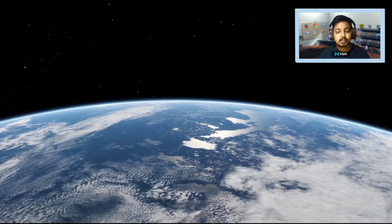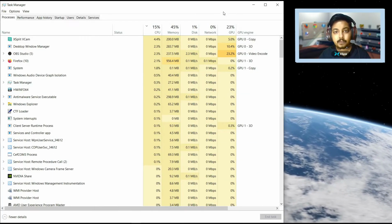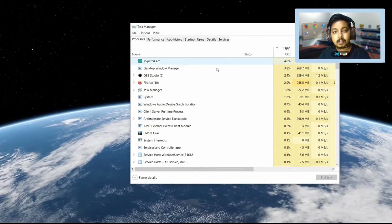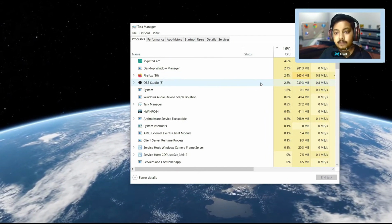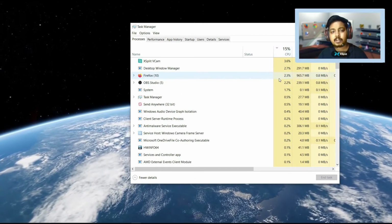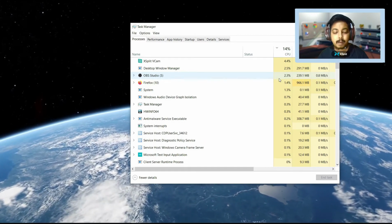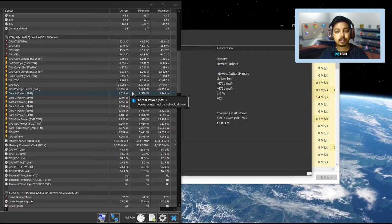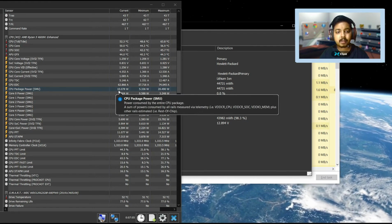So as you see, YouTube is going on right now. I'm just going to go to task manager over here. Since I'm opening up YouTube and playing a 1080p video, Firefox is using 2.2% of the CPU, which is fine. Now let's see how much power we are drawing from the CPU package. At least, the power draw of the CPU is about 10.7 watts, around 10 watts.